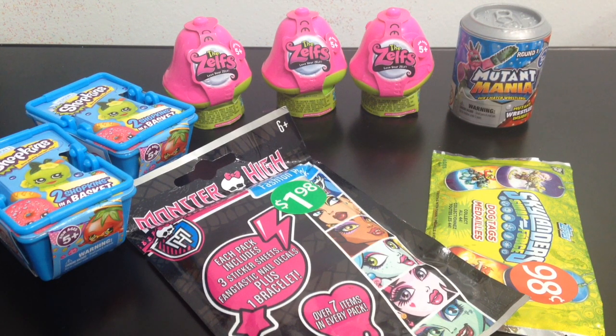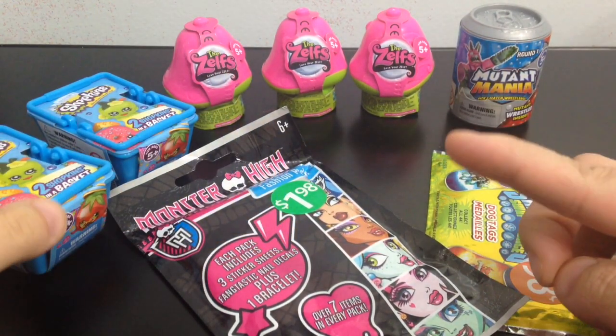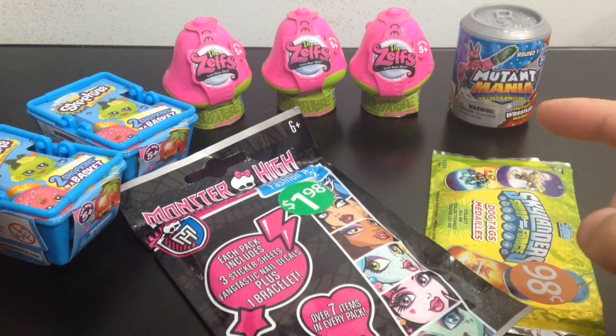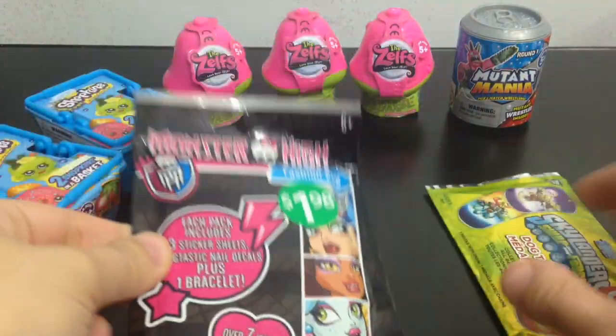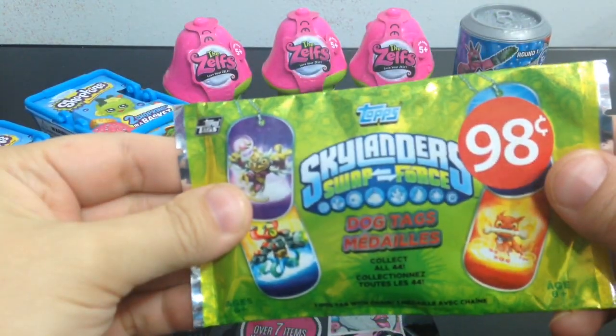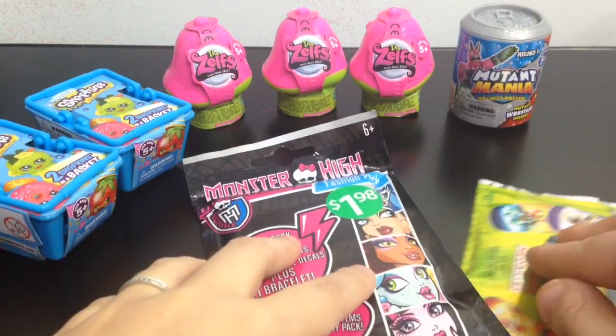Furby's taking a break, she won't be in this Blind Bag Friday, and I already picked out all the blind bags that I'm going to open up in this video instead of picking them out of the Pinkie Pie bag. So the ones that I'm going to open up today are 2 Shopkins baskets, 3 Zelfs mushrooms, 1 Mutant Mania, and then 1 Monster High fashion pack, and then 1 Skylander Swap Force dog tags. So I'm really excited to get started.